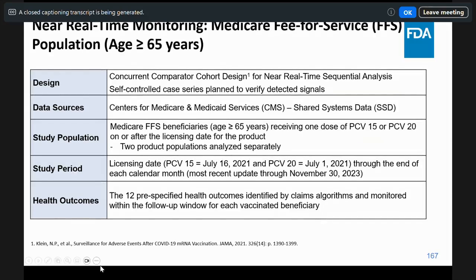This slide summarizes our study design for this analysis. What I'll be presenting today is the concurrent comparator cohort design that we've been using for our near real-time sequential analysis. We're using Medicare data for this, and specifically Medicare fee-for-service for people who aged into Medicare and received one dose of, for this presentation, PCV20. And I already mentioned the health outcomes. Next slide, please.